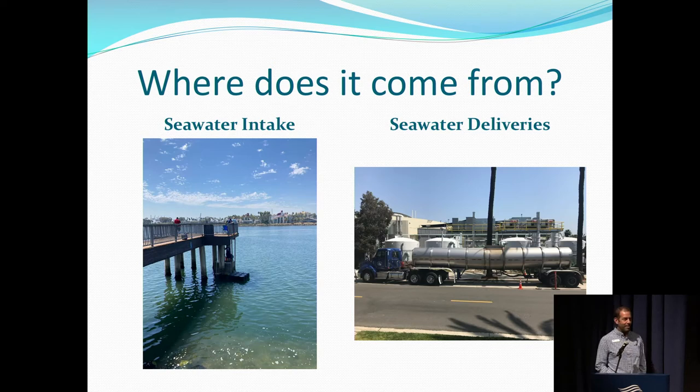There's a couple different ways you can get water. You can make it your own by getting tap water and adding salt. In our case, we get real natural raw seawater. We get it two ways. One of them is through a seawater intake system that we've designed and built here at the aquarium. It's actually behind the aquarium off of a short fishing pier.